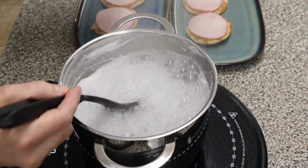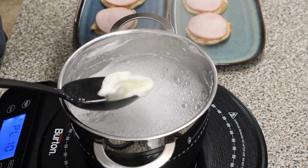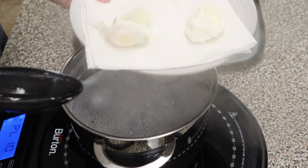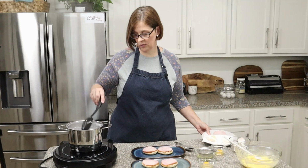All right, and egg number 2 is ready to come out. And as you can see, that one fluffed up a little bit more, but look at that. 2 beautifully poached eggs, and now the other 2 are ready to go in.